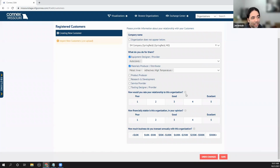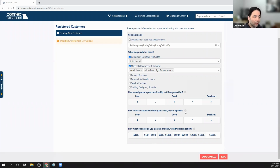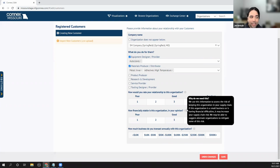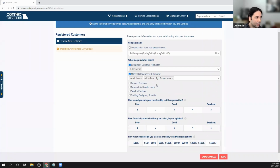So on there, there's always these tooltips. You'll see them in other places in the app. You'll see something that looks like a little eye with a circle around it. You can always hover over that and it will tell you why we need that information. Like I was saying before, it helps gauge that risk analysis piece that we're going to get to when we get to the actual supply chain visualization. So as I said, none of this information is actually required, but we encourage you to fill it out because it will help you as you're looking at the supply chain part of it.